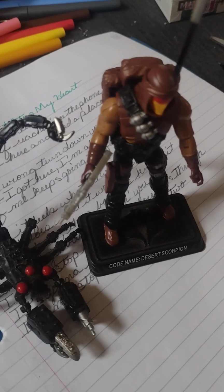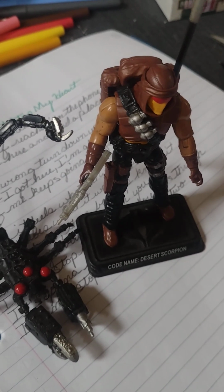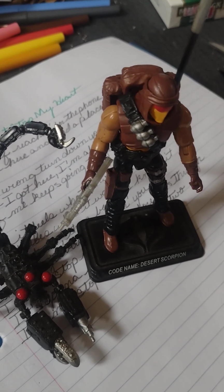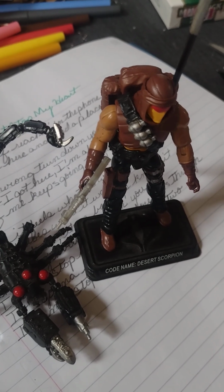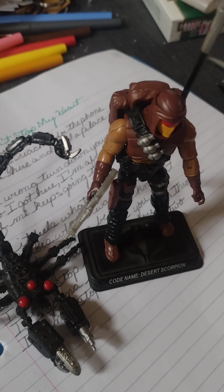I will rank this as a top tier figure. This has to be at the top of the list. I love displaying this guy. At least it gives G.I. Joe's Dusty somebody to fight out in the desert. This is a good looking figure. This is a cool figure. I really like it. But that's it for this week.